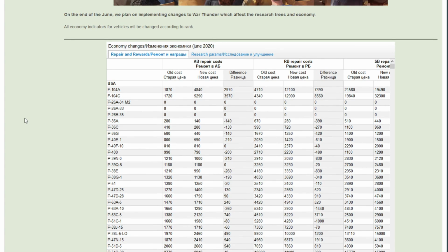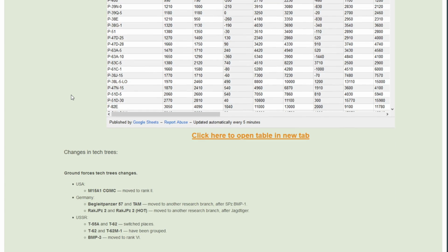We're mainly in this video going to be focusing on research costs, because generally when it comes to repair costs and stuff like that, normally there are small changes, not huge ones, and also they're all done by algorithms, so there's really not any point in going over it, since it's based entirely on player skill.